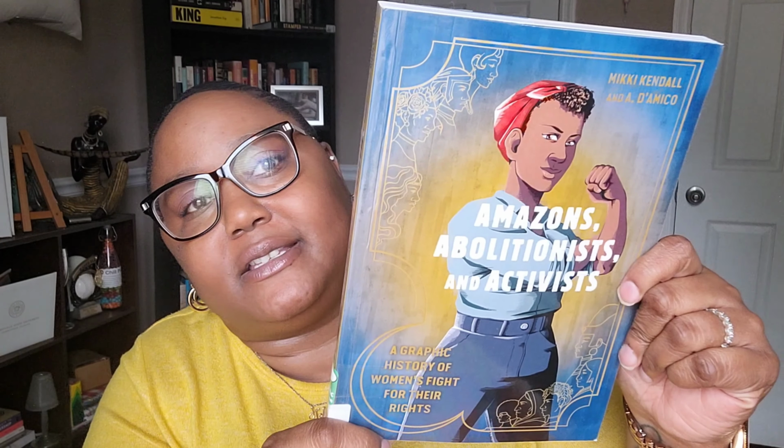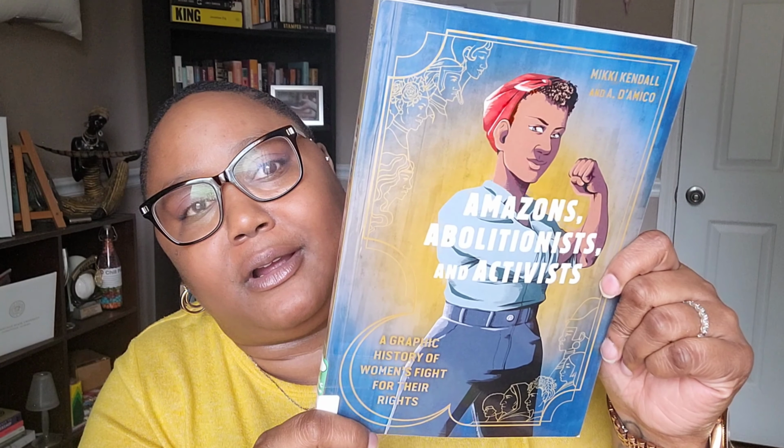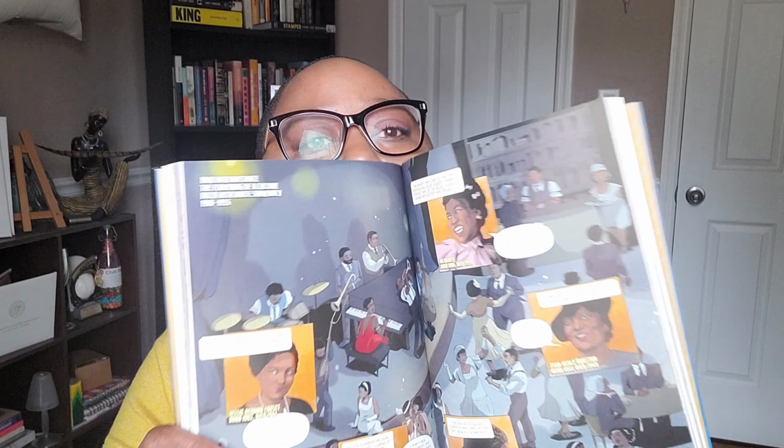Now we have a graphic novel, and that is this one, Amazons, Abolitionists and Activists, a graphic history of women's fight for their rights. I love it. And let's look at some of the art. It looks pretty good. And I will read to you what it says here.